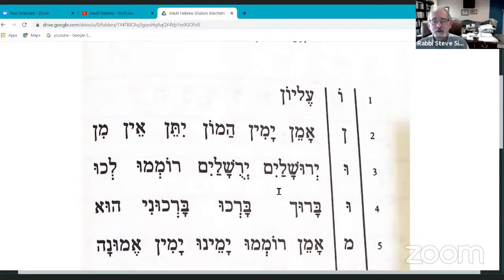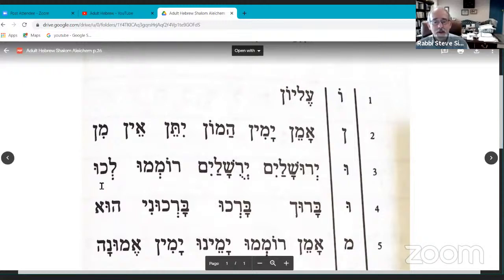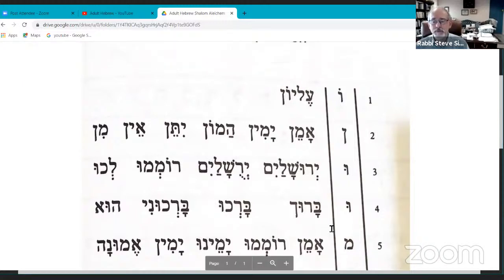Both are Yerushalayim. Romimu, Romimu, Lehu. Line four, this is the U vowel. Baruch, Baruchu.